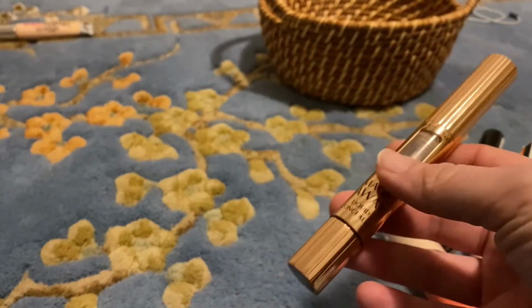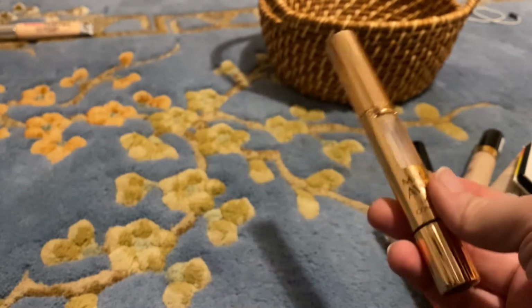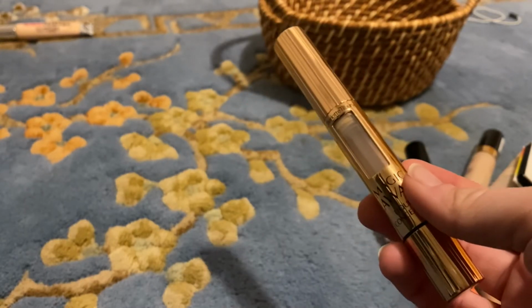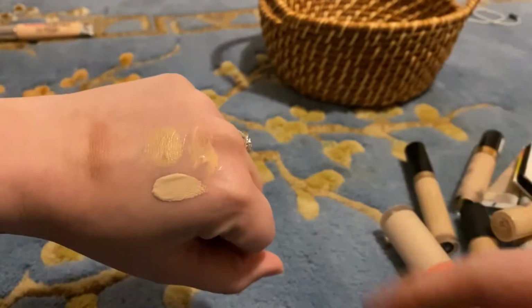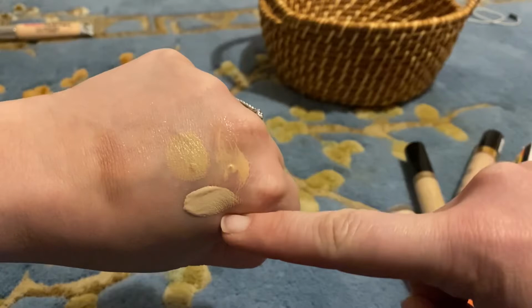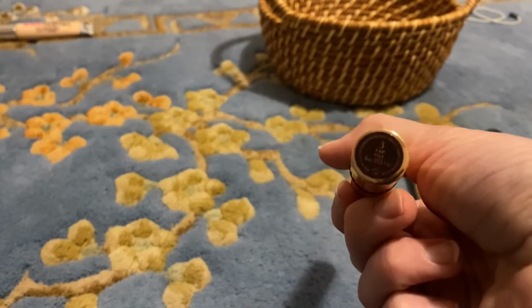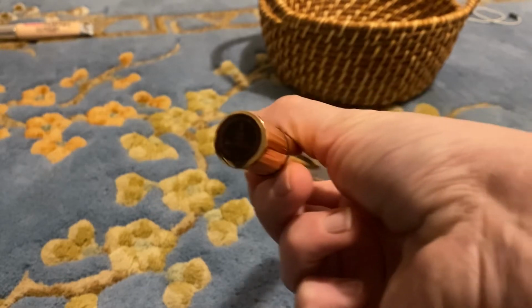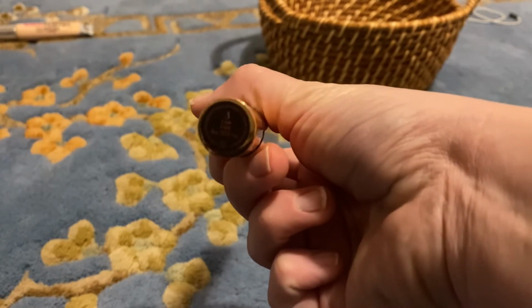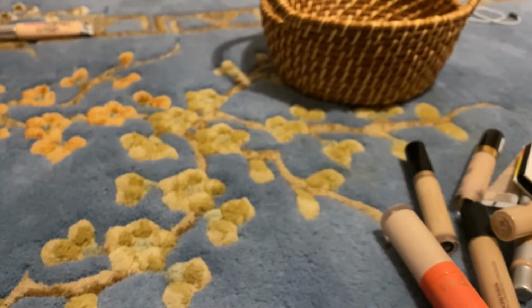And so I am going to keep this because I'm not finished with it yet. But I think if you can tell, this shade is quite a bit darker than this shade. And I like to use my concealers to highlight. So I will probably end up repurchasing this one in a shade 2 or something like that, because this one's a shade 3. But I will be keeping that for now.